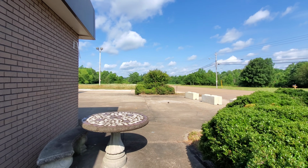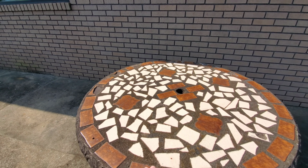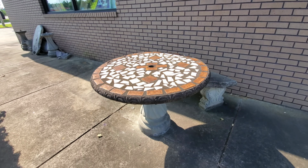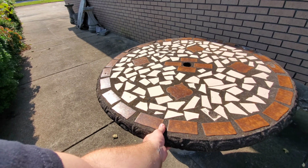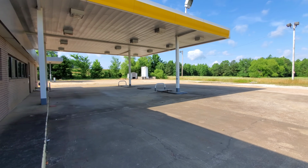Man. They got it blocked off so you can't come in here. Boy, I like the finish on this. I like that. That's nice. I bet it weighs a ton though. It's probably bolted down to the ground now. Yeah, here's more pumps back here. I didn't know they had more pumps here.